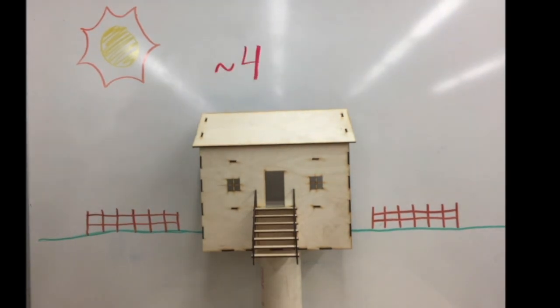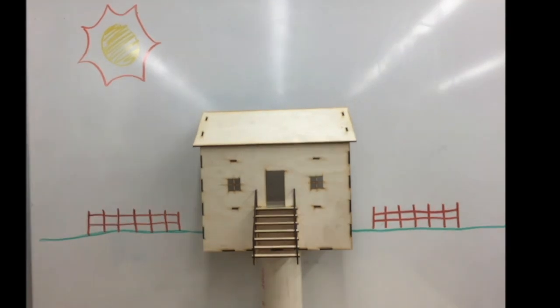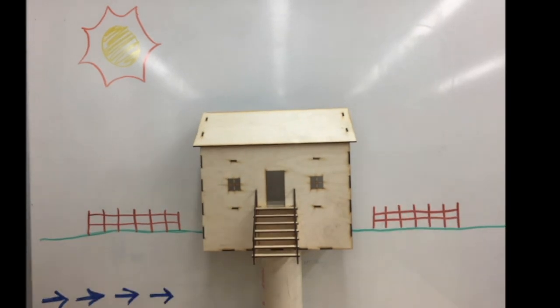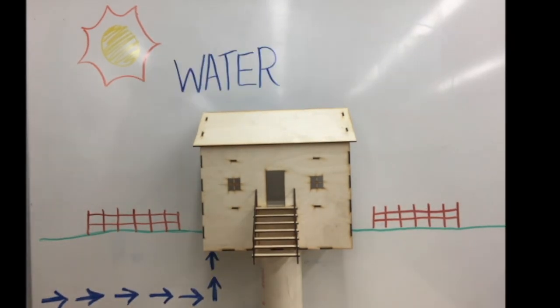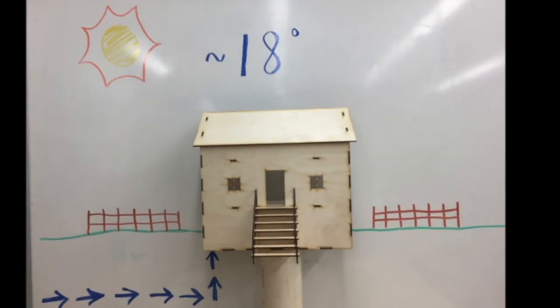In New England, it is common for the attic's temperature to reach around 45 degrees Celsius. Meanwhile, from the much cooler underground, we have municipal or well water lines entering the home. These pump in water at an average of 18 degrees Celsius.